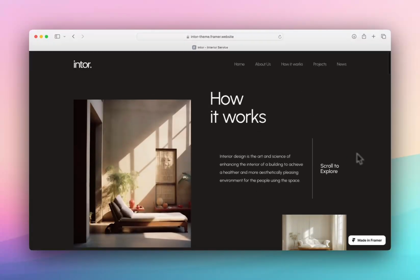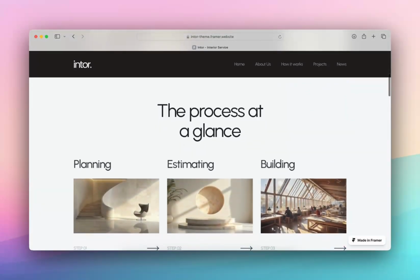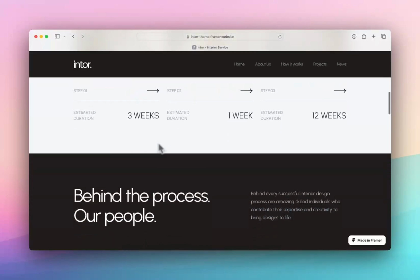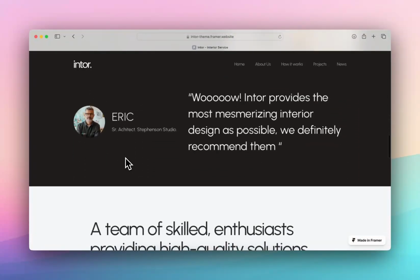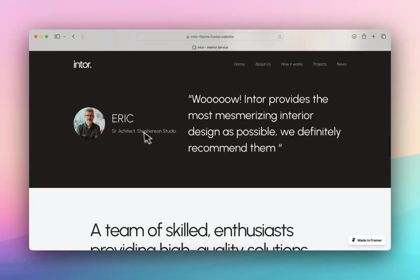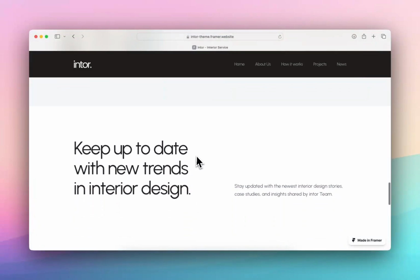We have a How It Works page, again bringing in this lovely scroll to explore line animation. A perfect place to talk about your services and explain some different benchmarks. You might even want to talk about your values here. Space for testimonials, and of course you can take this section and drop it into your homepage. Anything that really works for you.